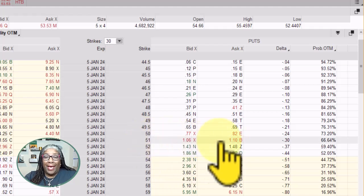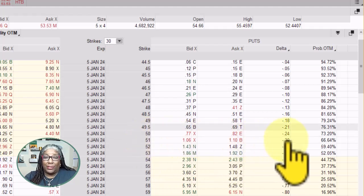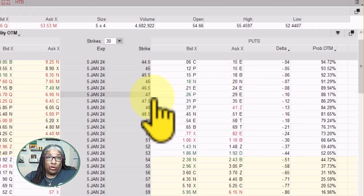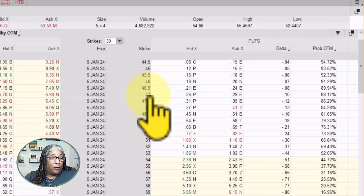And the hedge leg, or the buy leg, is going to be purchased at the 10 delta. 10 delta here is the 47 strike, right? The 30 delta, 51 strike, 10 delta, 47 strike. That means this spread is now 51.47. That's the spread that we're looking at, 51.47.